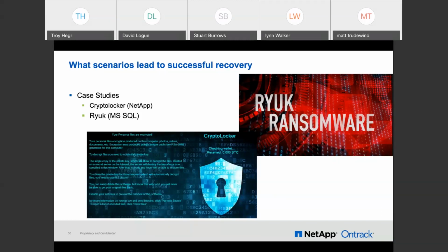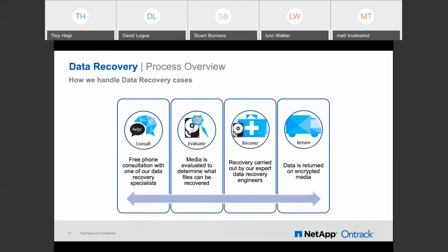Those are really impressive case studies, Dave, on the recovery side. Can you talk a little bit about how the recovery process works, and then finish up with some tips on how to avoid ransomware? Yeah, absolutely.